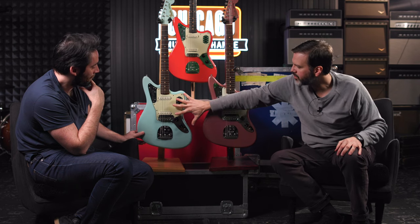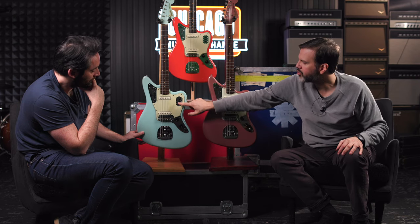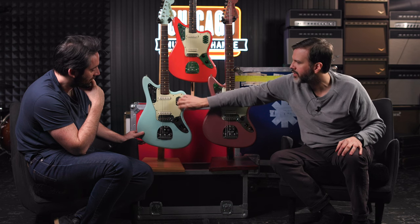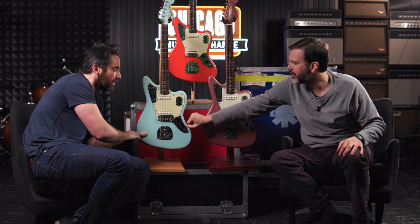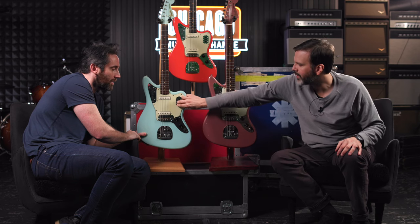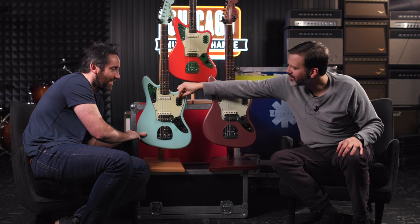With this circuitry, you have a master volume and a master tone, and an on-off switch for each pickup. So all down is all off. That is this pickup on. That is this pickup on. That is both pickups on. That is no pickups on. So, I mean, this last switch.